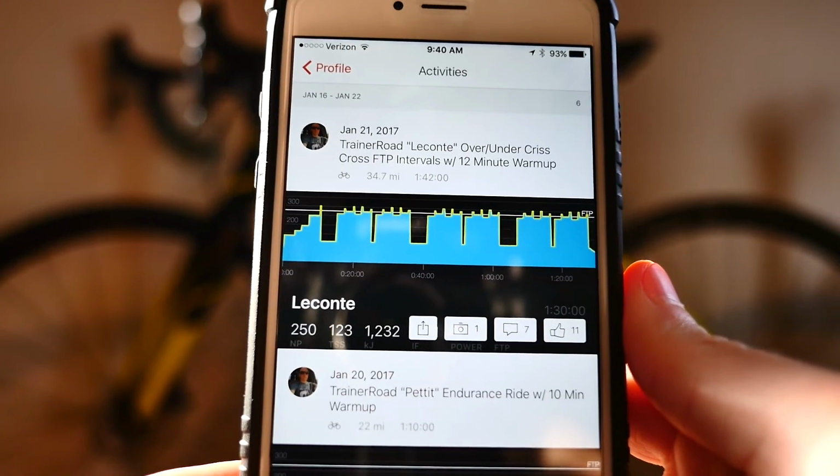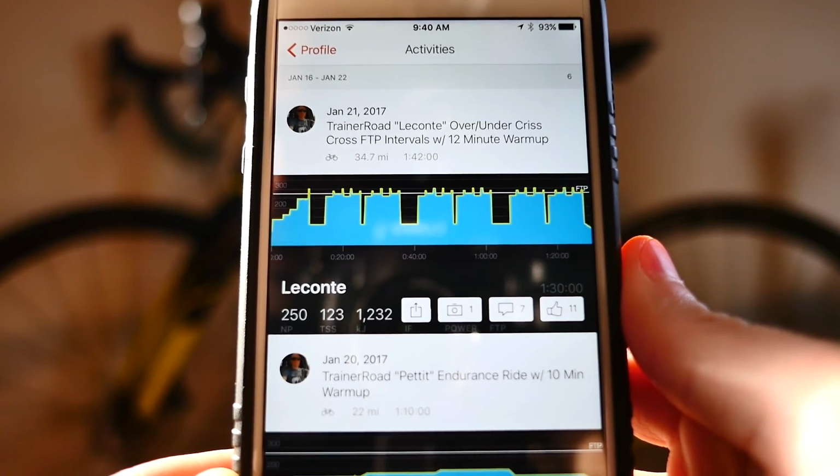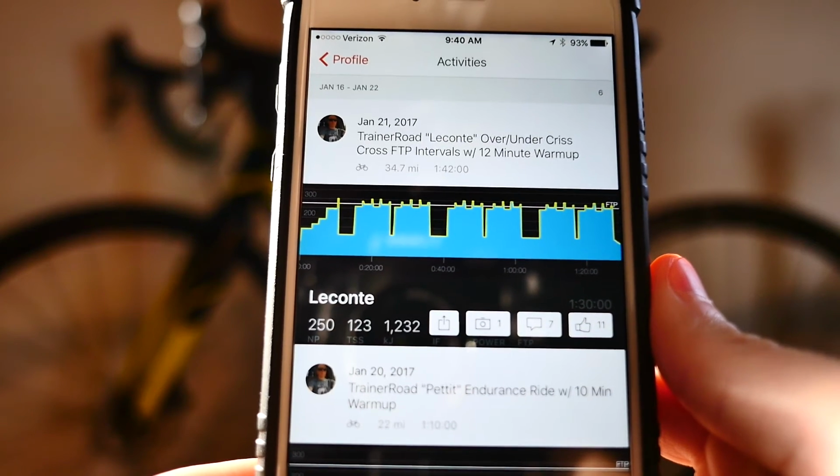But I tell you what, that last interval, that 6th interval, was very, very difficult. I mean, this is a tough workout. LeConte is basically 6 10-minute intervals, okay? It's broken into 3 stages of 2, with 5-minute recoveries in between. And you only get 1 minute of recovery in between these intervals. As you see here, the small breaks, that's only a minute. So you're getting 1 minute of recovery in between 20 minutes of FTP crisscrosses, where you're going above and below FTP for 20 minutes.